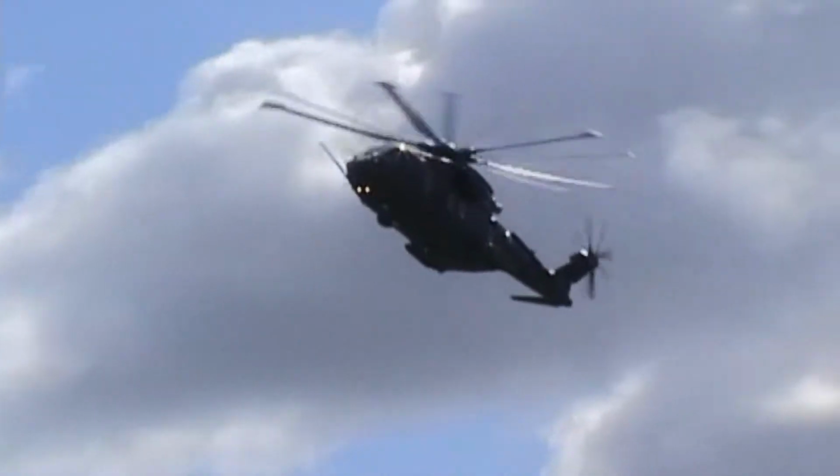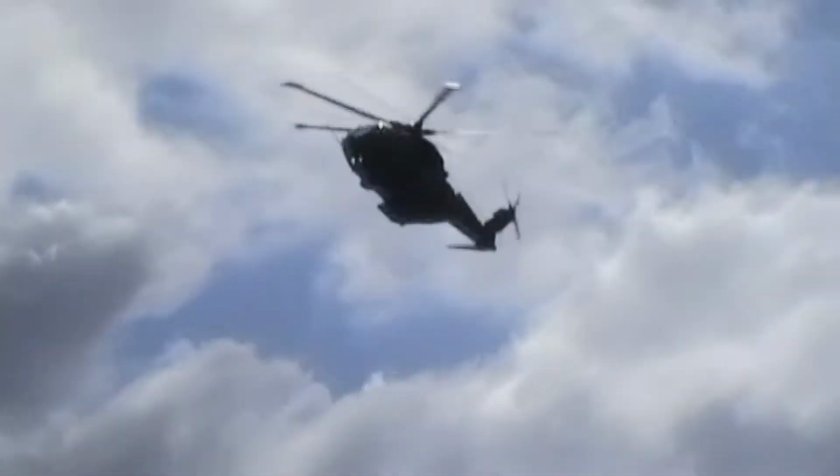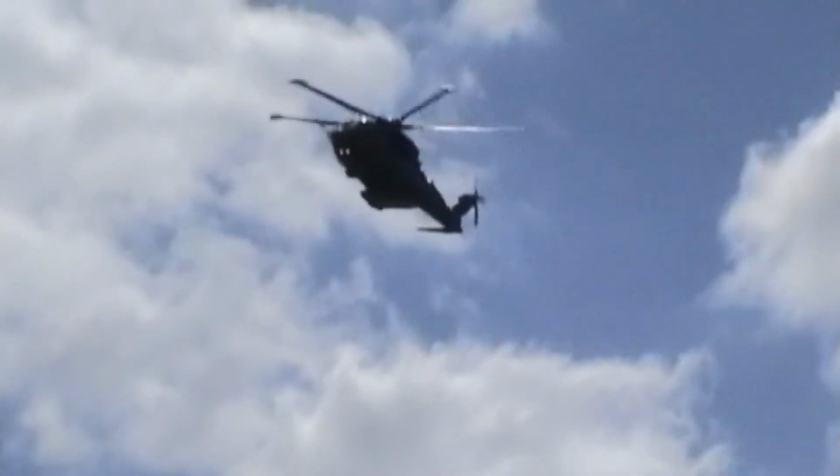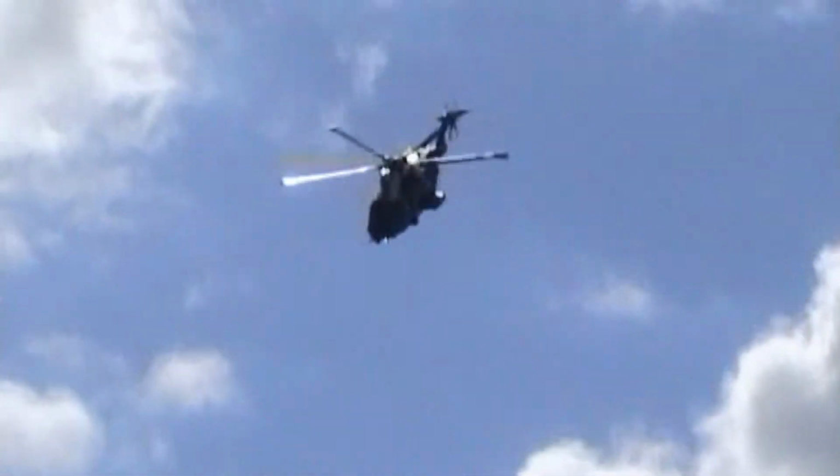In case you didn't catch that, he just said we were coming into the 65-metre line, which is as close as you're allowed to come for a helicopter, for safety reasons. So you get a very good view of the underside of the helicopter. Let's tip over.